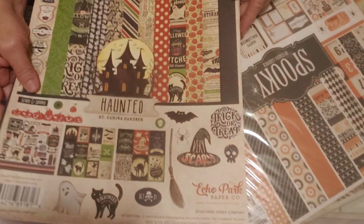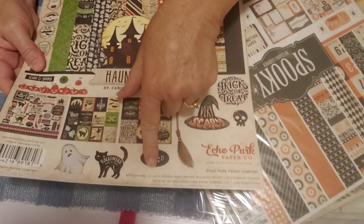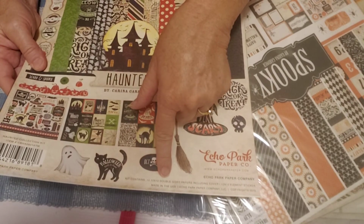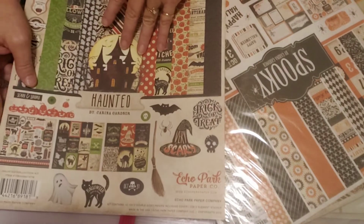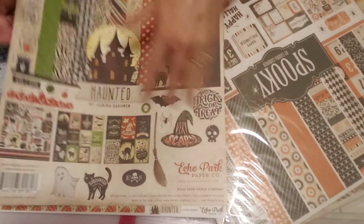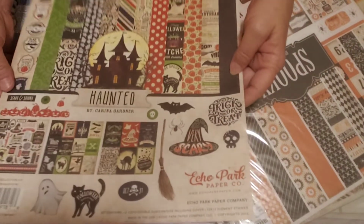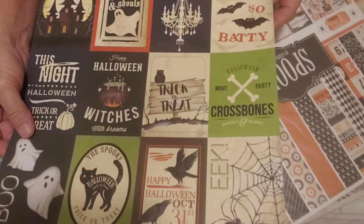And let's see if I can see any more information here. Kit contains 12 by 12 double-sided papers, including cover. And yeah, that's all it says. So here is this that was on top. And then the back looks like this, like journaling cards.